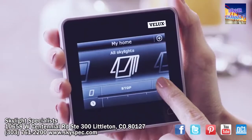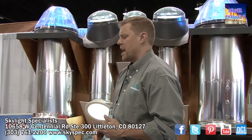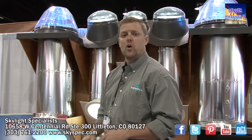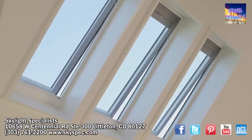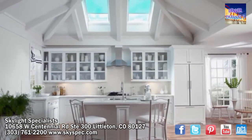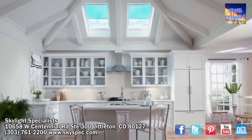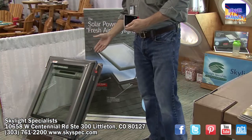Also comes with a solar-powered blind, all again operated from the same remote. There is absolutely no electricity or no wires that go to this particular unit. It is charged by the sun. The blinds that come in the Skylight are charged by the sun. So it is a fully green product that offers the everyday customer a 30% federal tax credit when purchased. Very efficient product to put into the home.